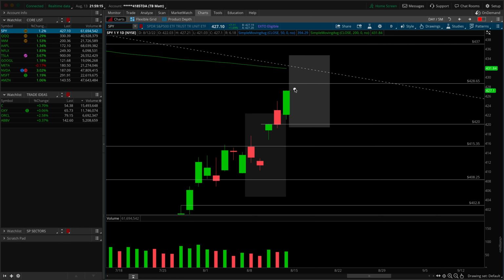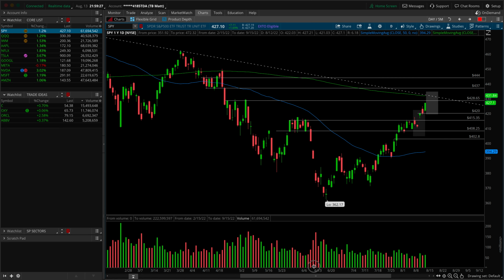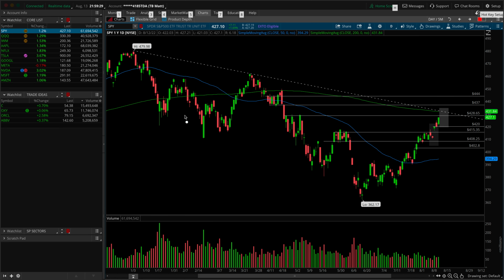Now, would I advocate for new longs up here as we're approaching resistance and the resistance trend line? No, not necessarily. I do still think that the bulls are in firm control. We'll talk about why in just a moment, but let me give you a little perspective on that trend line and the levels that are in play. So the trend line is the trend line from the all-time high and has not been tested yet. That is a very, very important trend line.